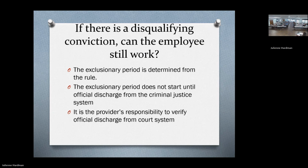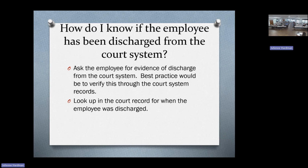So we kind of went over this. Regarding discharge, you can ask the employee for evidence, and this is me: if an employee gave me evidence of discharge, I'm probably going to go look it up in the court records just to make sure. I've seen a lot in all the years, and I've seen forged BCIs. I've seen forged court records. Like, I've seen lots of different things. Diplomas, GEDs. Absolutely. So when in doubt, verify through the court system. Or you can look up in the court system yourself. Fines covered. Okay.